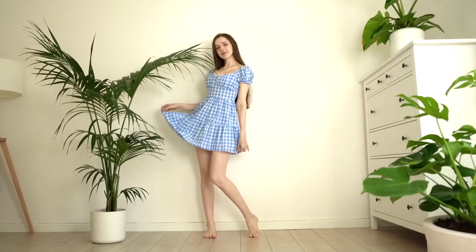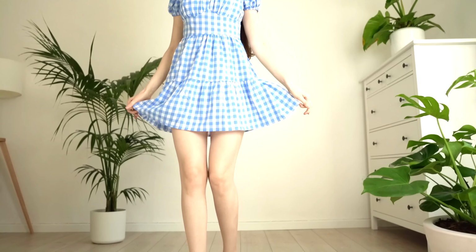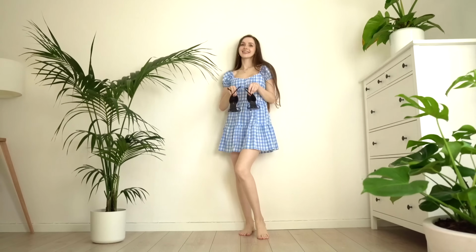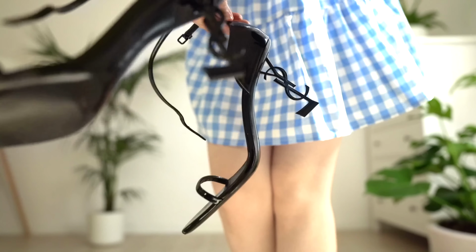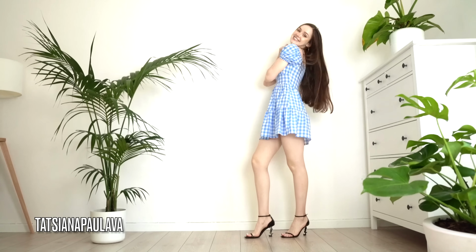Okay, so who remembers this dress? And also, what is coming to your mind when you look at this dress? A tablecloth. Yes, in Italy, it's a pretty common pattern for tablecloths, and that is why I wore this dress back on my trip to Naples. I spent a very lovely time there, and I ate a lot of nice food there as well. So this dress was a perfect match for my trip. How do you like it?